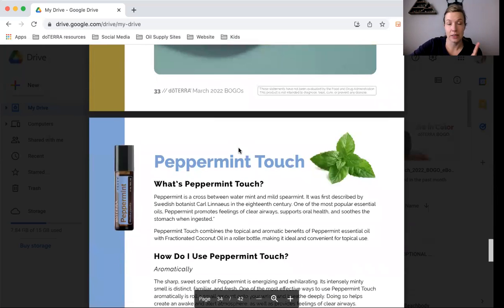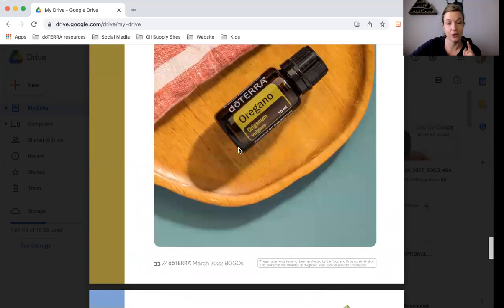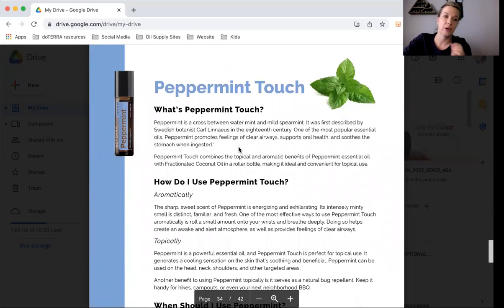Next up, it's also amazing if you have any sort of growth on your skin, do direct oregano on it, but put coconut oil around that and oregano directly on the location. It works awesome. Next up, we've got Peppermint Touch, which is very similar to our Digest Zen Touch, our Breathe Touch that we just talked about.